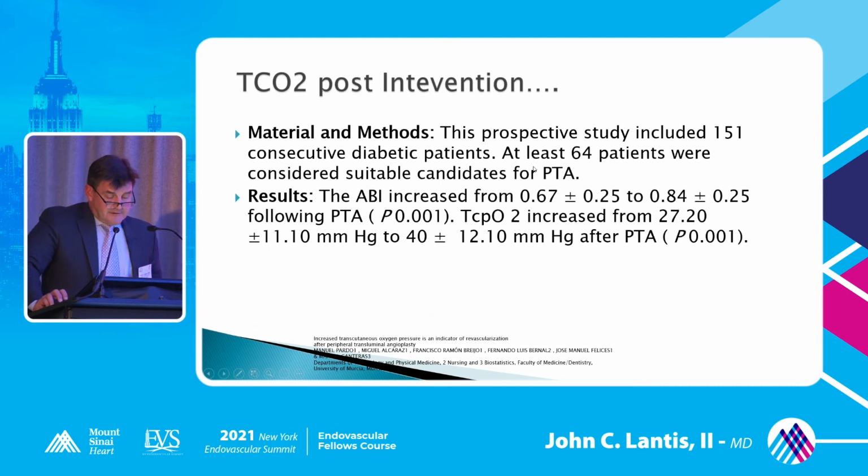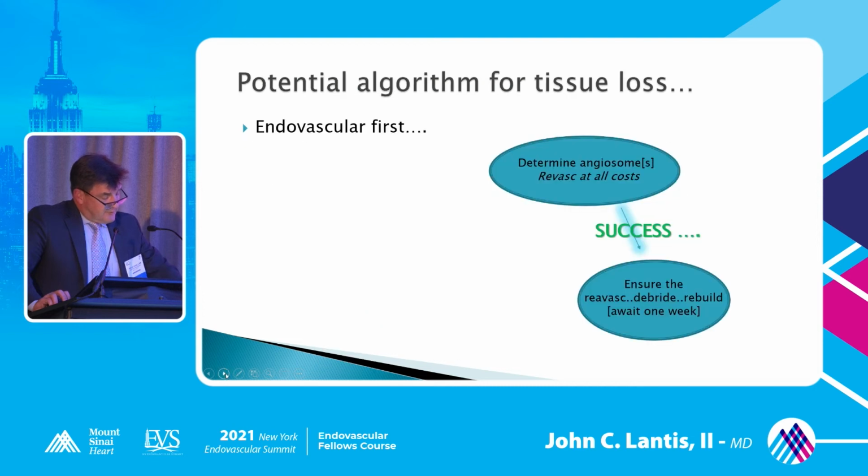TCPO2s post-intervention are important and a good thing to do. This now might be in partnership with your local wound care center, et cetera. But the idea here is if after angioplasty, you really want to move their ankle brachial index up, but the TCPO2 increase is going to be more predictive of how that patient's going to do. And certainly percutaneous interventions are effective at this. So we're able to move this, but it would be nice to have that data after we do it.